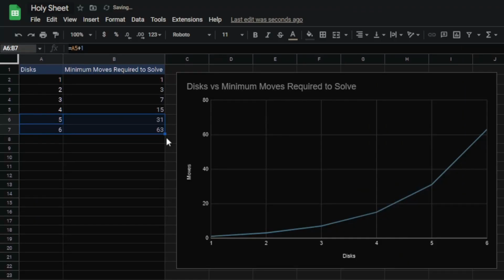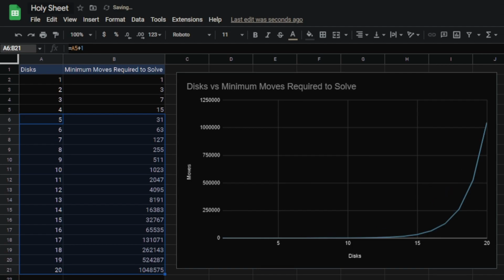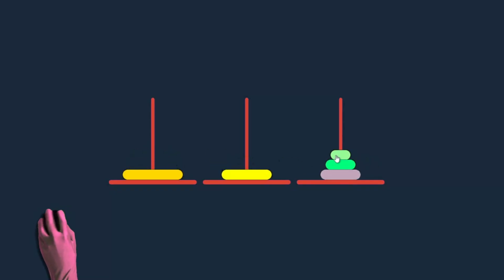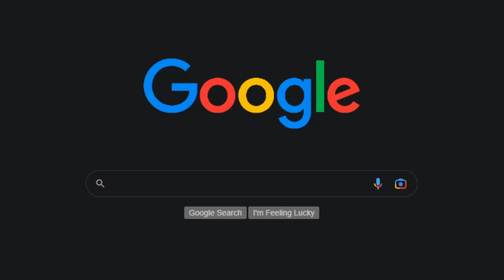To put this in perspective, a stack of 6 discs takes at least 63 moves to solve. But for a stack of 10 discs, that number goes up to 1023, and for a stack of 20 discs, that number exceeds 1,000,000. The more I played, the faster I became at solving it, so naturally I wondered, what's the fastest anyone has ever solved this puzzle?